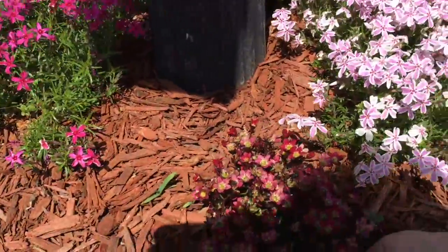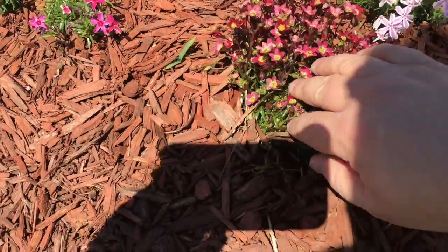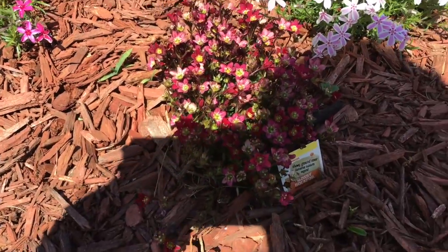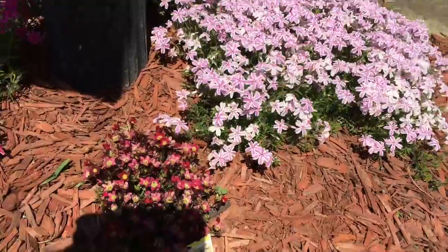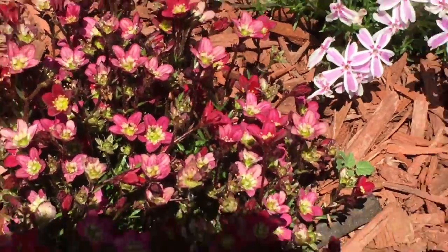And then this one is mossy rockfoil, which is a tiny little plant. It's got a little bit of greenery down here. I've just put this in and mulched it, so it's kind of overwhelmed by mulch right now. But it's got these beautiful little red flowers with white centers. So I'm hoping that expands a bit.